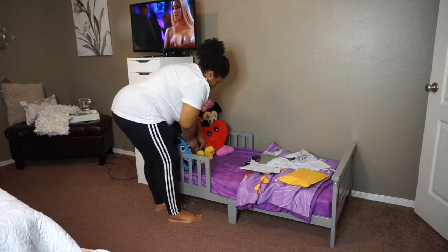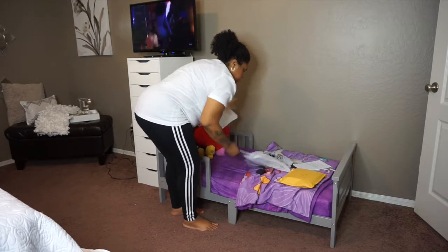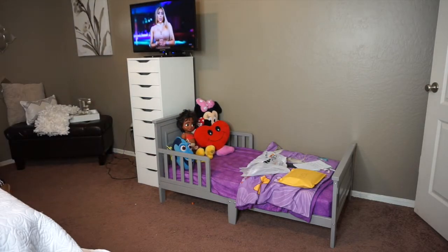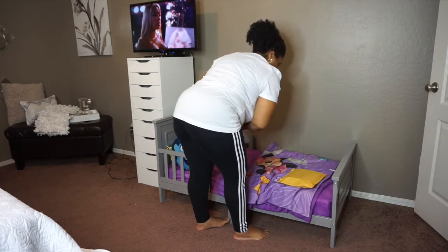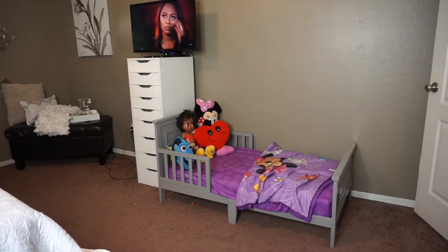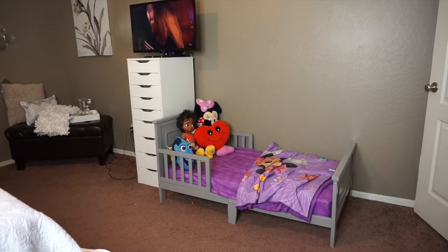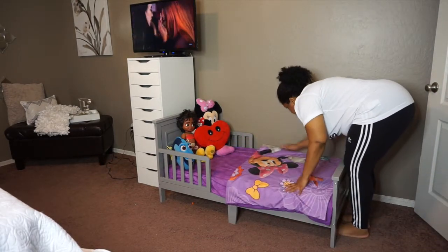One thing I'm thinking about getting out of my room is Halo's toddler bed. You guys know she doesn't sleep in it. Ever since she started school, I let her sleep in the bed with me just to have her close near me, as well as I just don't want my baby to grow up. So I don't know. I'm really thinking about taking this toddler bed down.